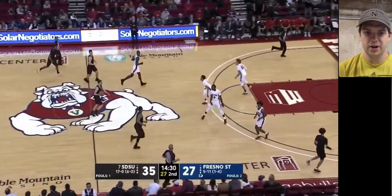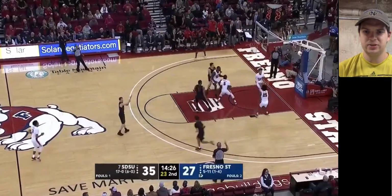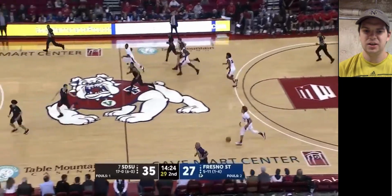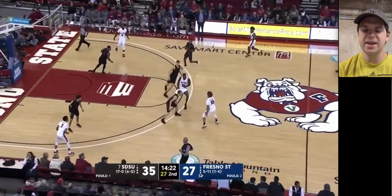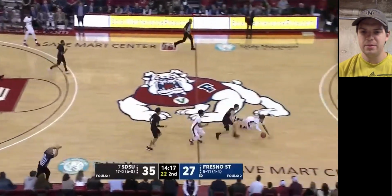So let's see, he's got the ball right here. Again, calling shots on offense. Let's see who does. So again, those are types of shots where he's used to making and taking and making those shots. Again, I'm not a super big fan of those types of shots at the NBA level.